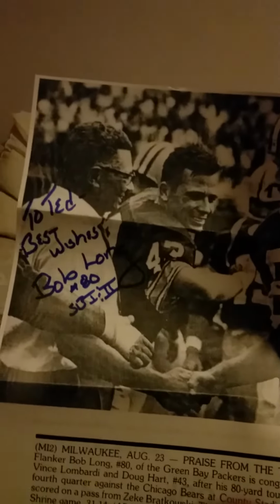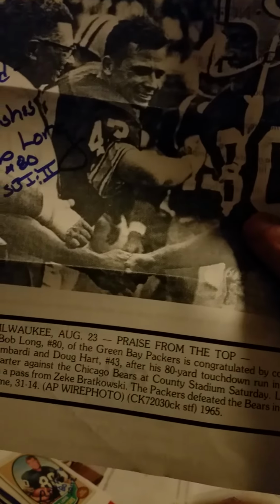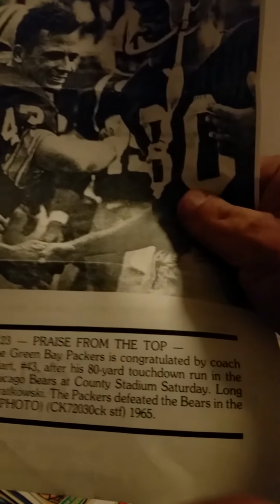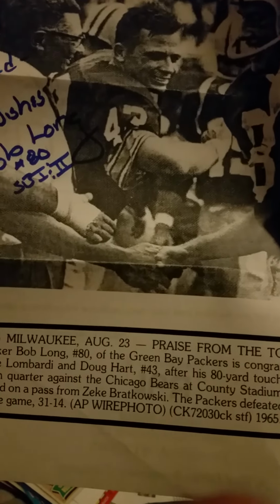And on the front is a black and white picture, which he autographed for me. To Ted, and it's got Bob Long, congratulated by the coach, and Doug Hart after his 80-yard touchdown run in the fourth quarter against the Chicago Bears. So that is pretty cool. Very, very nice. I really do appreciate that.